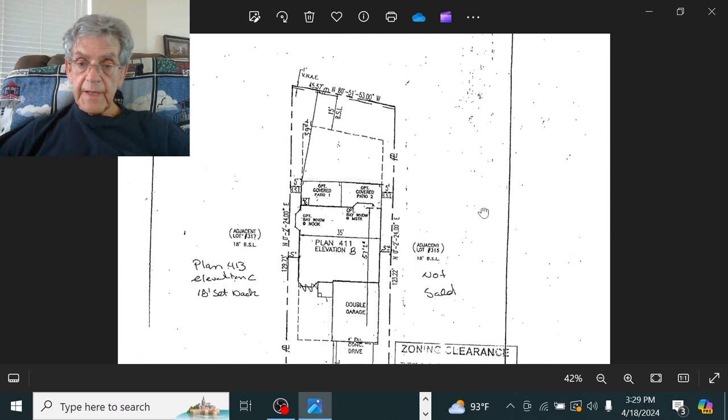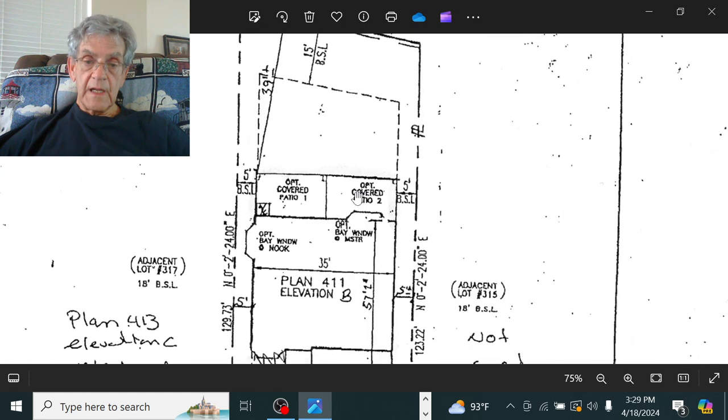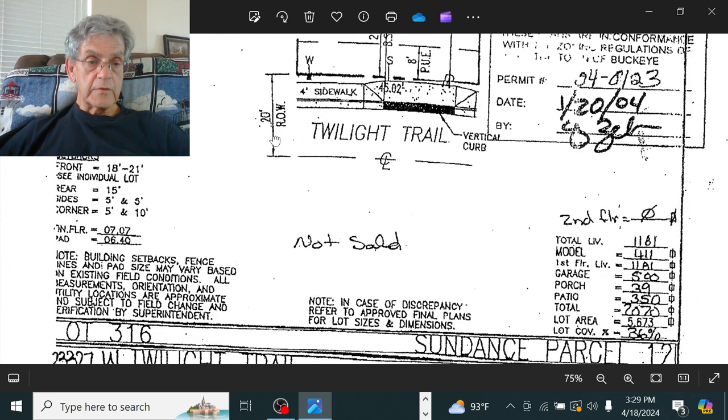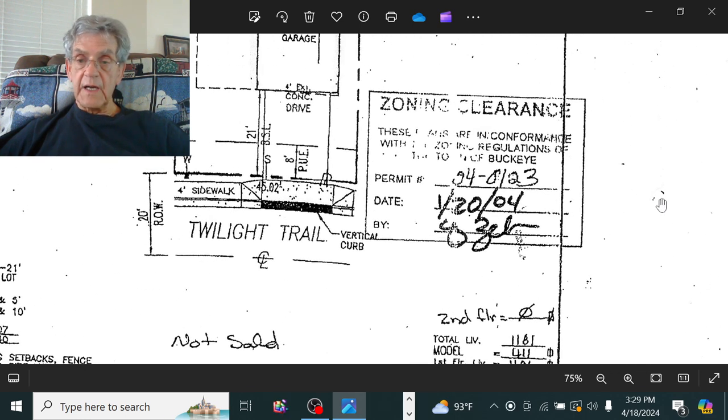Another thing, another not sold, okay? It shows all the bump outs, but I want to show you... There it is. They took 0.2 off the elevation. I don't know how they did it, but it's different from the master grading plan. They went outside of the master grading plan.